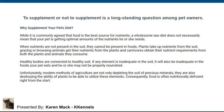Unfortunately, modern methods of agriculture are not only depleting the soil of precious minerals, they are also destroying the ability of plants to be able to utilize these elements. Consequently, food is often nutritionally deficient right from the start.